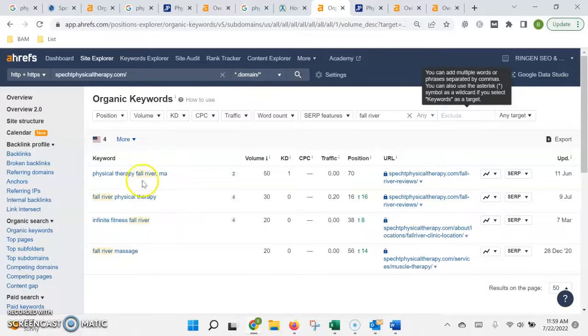So for instance, if we look here in Fall River where you're not ranking too well, physical therapy Fall River is being searched 50 times a month. If you were on the first page, 50 people would be seeing your website. We use a pretty conservative metric here and say 10% of those will actually click into your website. So you have a potential of 5 new patients every month just off of one keyword.